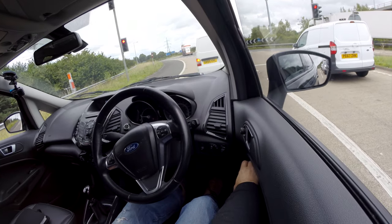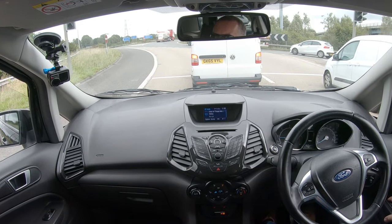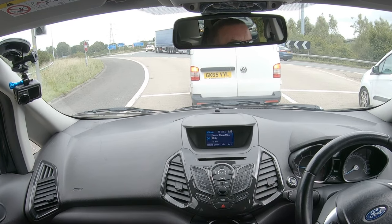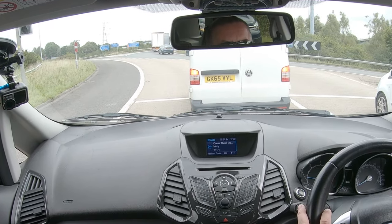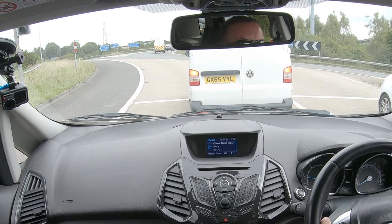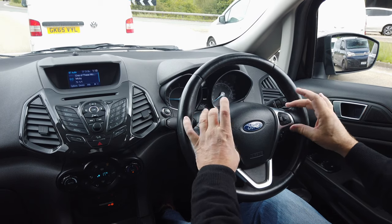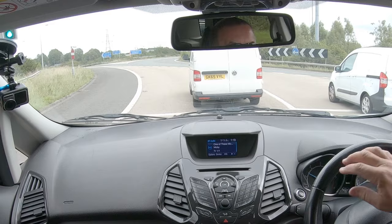Right, while we're waiting to see if he causes an accident, just check all the windows. Yeah, all the windows are fine. We've got on the steering wheel here, we've got cruise control.